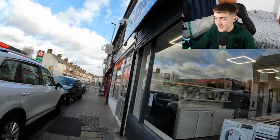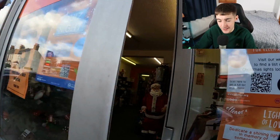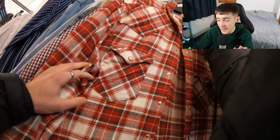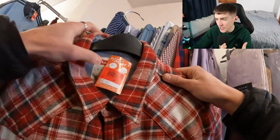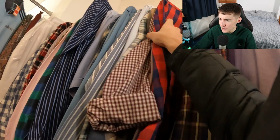On my way home from Essex, I headed in this Eleanor charity shop, and this was where it got nuts. So I walk in the door, and literally the first item I come across is this thick Levi's overshirt. Really nice, like a red, white and black checkered look. It was a size large, so I'm not going to be able to keep it, which I am so gutted about. I wish it was my size.